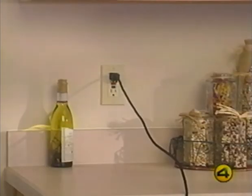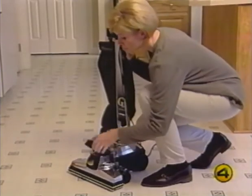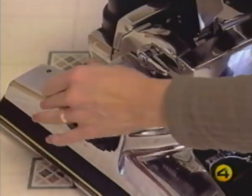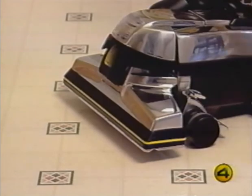To clean hard surface floors, make sure your Kirby is off and unplugged. Raise the headlight hood. To disengage the brush roll, turn the belt lifter to the left until the red arrows line up. Make sure the nozzle is set to its highest setting.